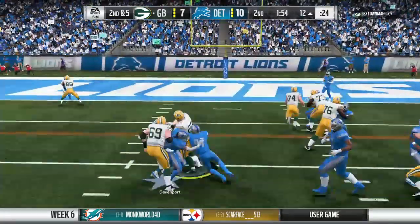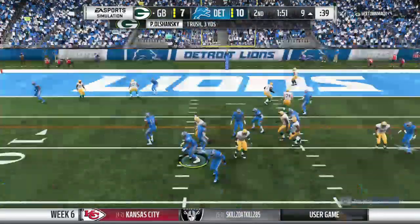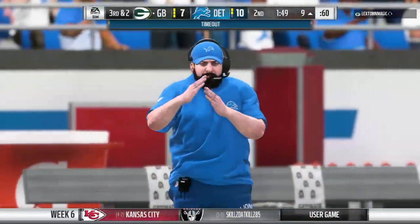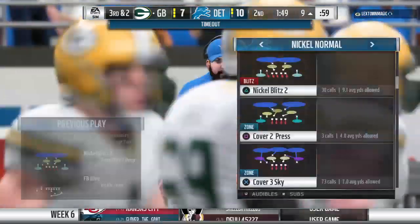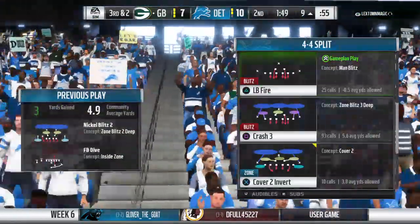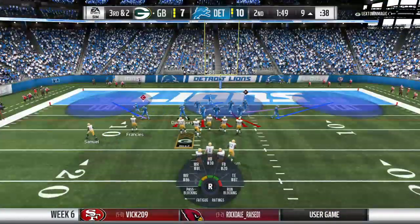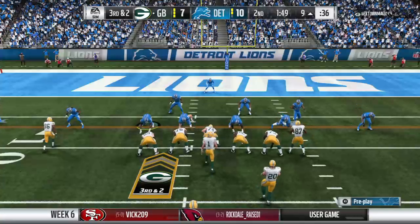Now a first carry for their fullback, and he'll fight his way down inside the 10 to the 9-yard line. Still a couple yards short of the first as the 3-yard gain brings up a 3rd down. And now the Lions are going to stop us momentarily as they call a timeout, as they'll talk it over here before what will be an important 3rd down.